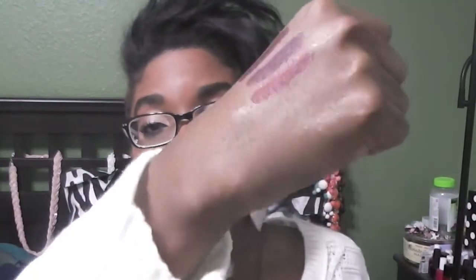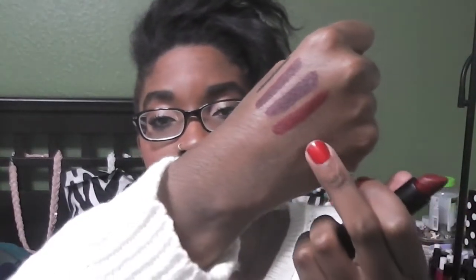Then to keep with the dark lip trend, I'm going to bring out a NARS Audacious lipstick, and this is in the shade Charlotte. This is like a redder color. Here's what it looks like. I showed you guys this, I had it on in my Sephora VIB haul. So there it is right there underneath.